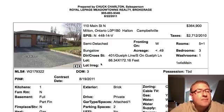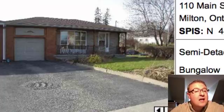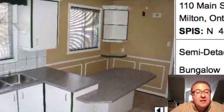So 110 Main Street, 364. It's in Campbellville. And a sneaky kind of photo right here, because it actually attaches to the neighbor. So it looks like a detached home. You assume most bungalows are, but this one is in fact semi-detached. Got a good sized piece of land there. It looks like you back onto the park. And there's some work to do in here.